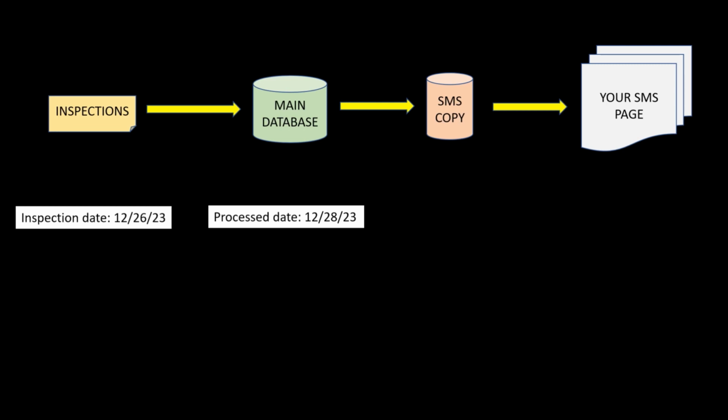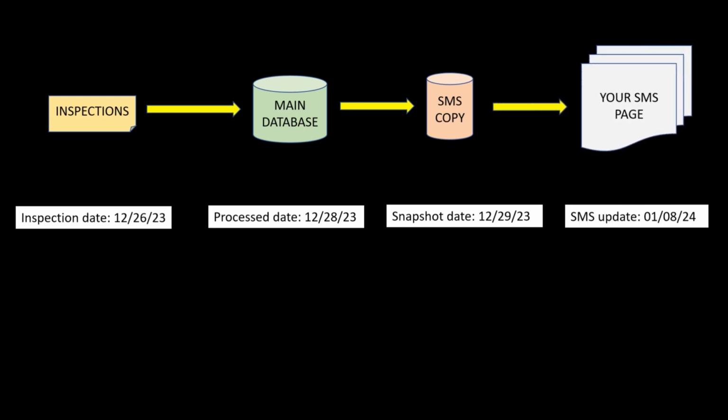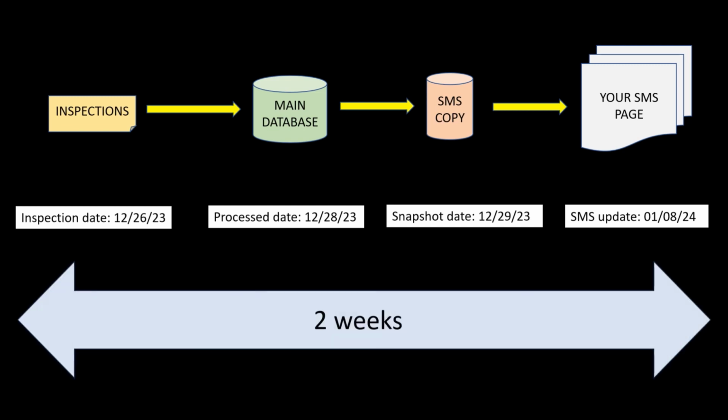Now, as scheduled, the snapshot date takes place on 12/29. Again, that is set. That's not going to change unless something really drastic happens. That date is set, and in a little while, I'm going to tell you how to get to that schedule, so you know exactly when that's happening. Then 7 to 10 days later, after SMS has gone through all the calculations, the page is going to update, and in this case, it was updated on January 8th. From the date of the inspection to the date when SMS was actually updated took about 2 weeks.